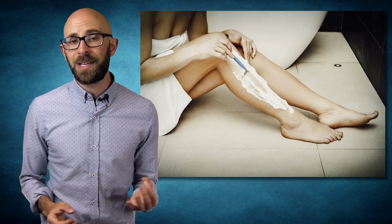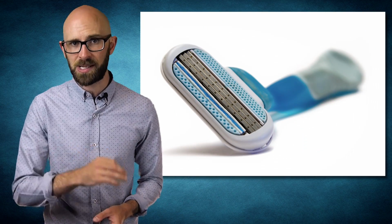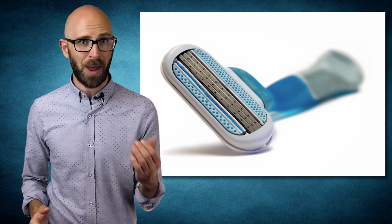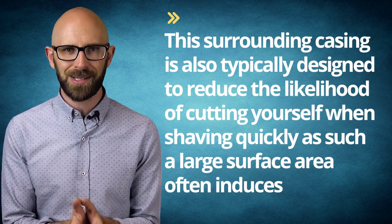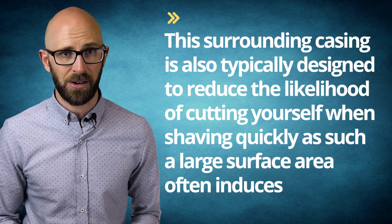After all, women's razors are generally more expensive than men's, so are you actually getting anything extra for your money? Typically, women use razors to shave a much larger surface area than men. In anticipation of this, many razors for women are built with a head that is more rounded and often much larger than a comparable male product. And why is this? Well, the extra stuff around the blades generally includes some sort of guide bar. This is a device that essentially helps get longer, fine hairs in the right position to be cut. This is done as many women, particularly in the winter, let their leg hairs grow out between shavings. This surrounding casing is also typically designed to reduce the likelihood of cutting oneself when shaving quickly, as such a large surface area often induces.